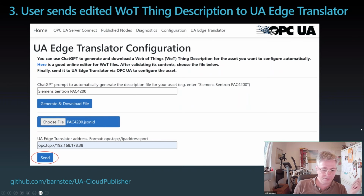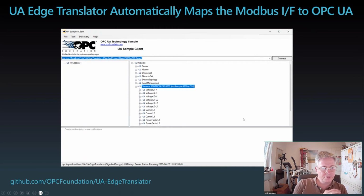So in the case of UA Edge Translator, here's the standard OPC UA reference client that Microsoft contributed to the OPC Foundation. So you can just connect to the UA Edge Translator. Obviously, there's an OPC UA server built in, and here, this particular Siemens energy meter is onboarded already. So you can see it, and you have all the different tags defined in it.